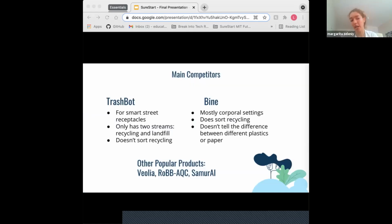So for our market analysis, let's talk a little bit about our competitors. Like us, there are many other sustainability-minded people who have been looking to use AI for recycling. Here we'll point out some popular competitors. Some of these, such as Viola and Sammer AI, are only used in huge recycling facilities. Their product is less focused on individual receptacles and more focused on making profit off of collecting and selling all these recyclables. The main two that we'll be looking at are TrashBot and Buying.